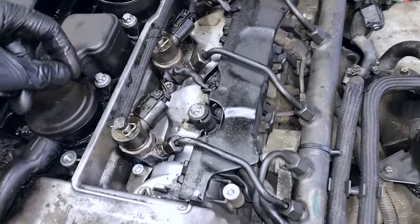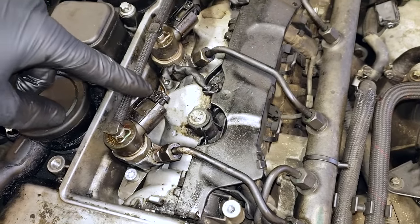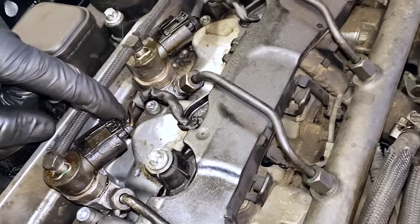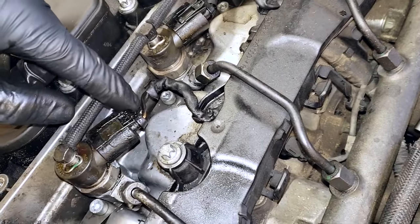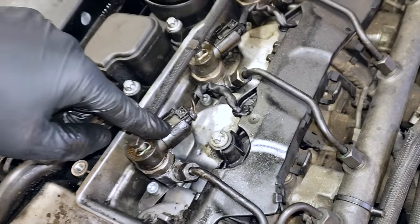A couple things I wanted to mention. The connectors can take quite a beating with the black death. This is working just fine, but there are gonna be cases where you need to get a new connector or fix the wiring. See, the insulation has kind of come off, so it has exposed wiring. So I gotta fix that, no big deal at all.